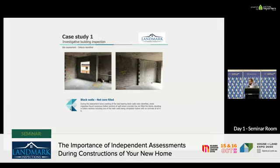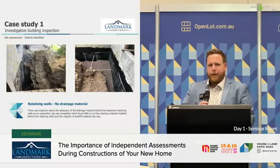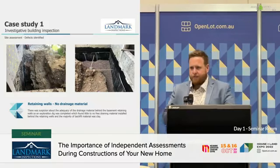On the roof, we jump up and it looked okay at first glance until we compared the material to the pitch of the roof. They'd used inappropriate roofing material. So it was a 1 degree pitched roof. The material used had to have a minimum pitch of 3 degrees, which is likely to cause leaks in the future.